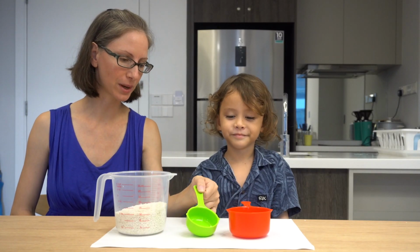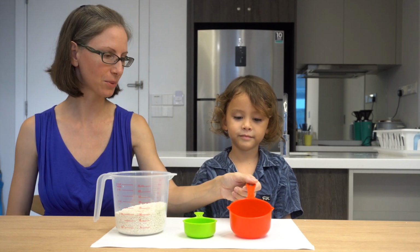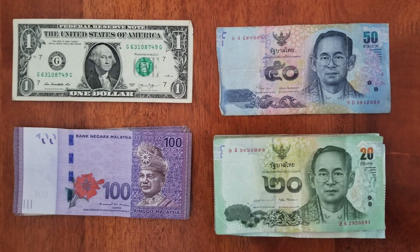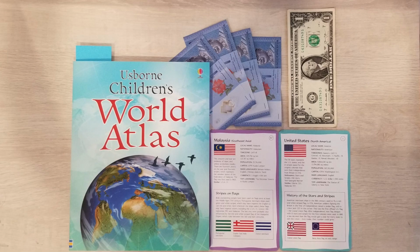How many scoops of the 1/3 cup do you think it will take to fill the 1 cup? 3. Give it a try. Also, another hands-on world schooling element for math is that he's learning to convert different currencies. So learning things like that there's roughly 30 baht to $1 in Thailand, that there's roughly 4 Malaysian ringgit to $1. And so I can ask him to do very simple conversions. If we're at a store and he sees that something costs 4 or 8 ringgit, I can ask him how much that would be in US dollars, and he can tell me.